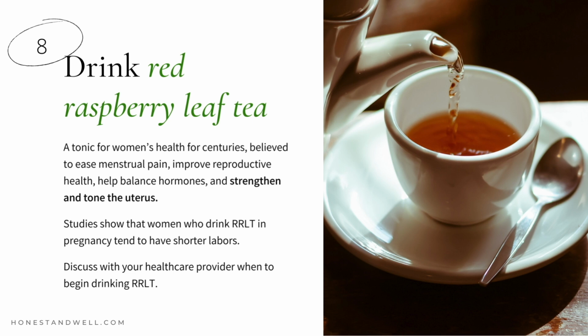Number 8, drink red raspberry leaf tea. Red raspberry leaf tea has been a go-to for centuries to support women's health. It has long been believed to ease menstrual pain, improve reproductive health, help balance hormones, and strengthen and tone the uterus. That strengthening and toning of the uterus is so beneficial because that means the contractions work more effectively.